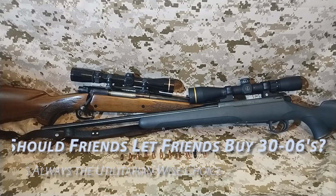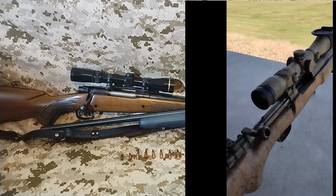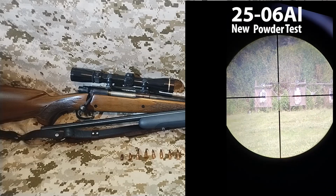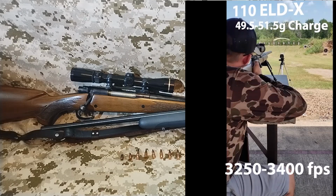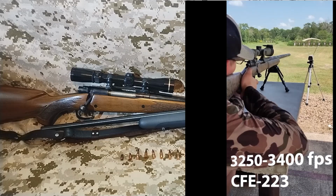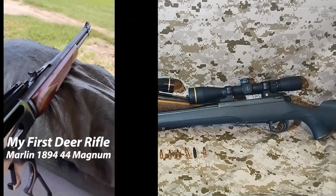So, should friends let friends buy 30-06s? It's always a wise utilitarian choice. However, you should buy your cartridge based on your needs and what you're trying to do with it. Do not base it on what the cool kids say. Don't base it on what you dream of doing. Think about what you are doing and keep the 30-06 in the back of your mind.